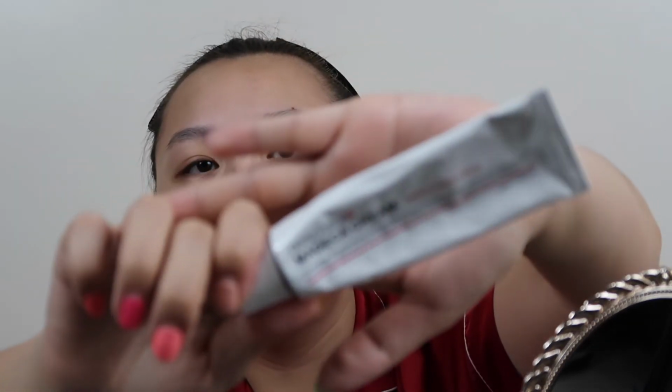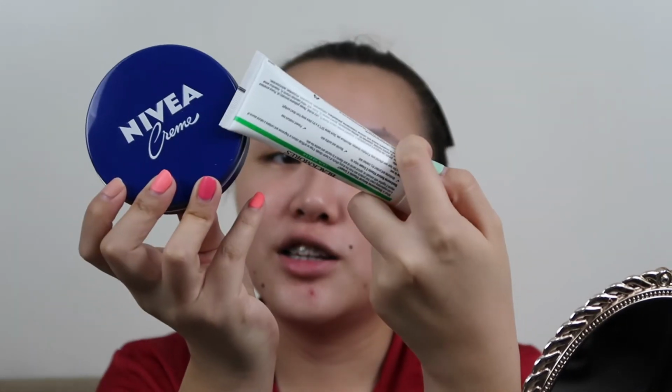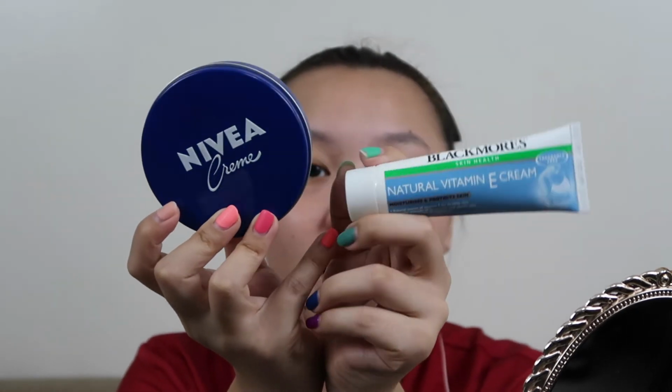So if I have pimples, I put on the Nivea Cream. It really helps. If I would like a heavier moisture, I go in with either the Nivea Cream or the Blackmores Skin Health Natural Vitamin E Cream. These two are my go-to heavy duty creams. I really like the smell of these, but they do have fragrance, which I don't suggest if you are really sensitive. My skin is not that sensitive, so it doesn't matter to me.